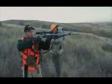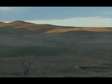But with the daylight disappearing, we just didn't feel like we had the time to make the right effort, the right stalk to get him. So instead of pushing too hard and bungling the opportunity, we backed out and made a plan for the next morning.